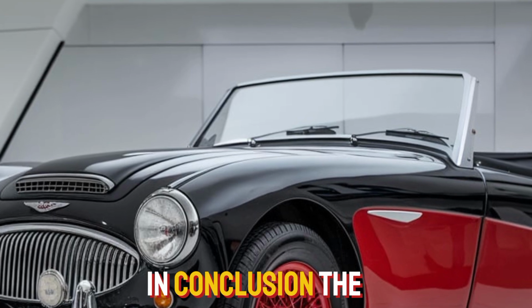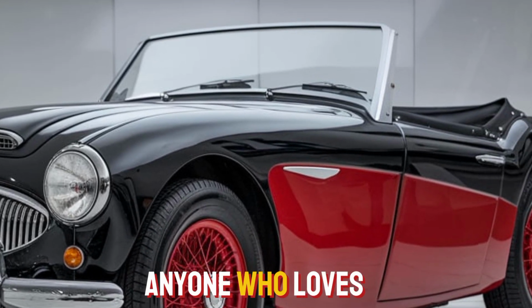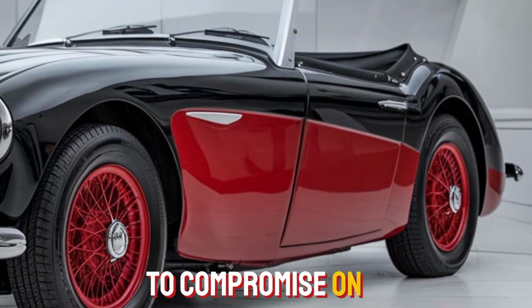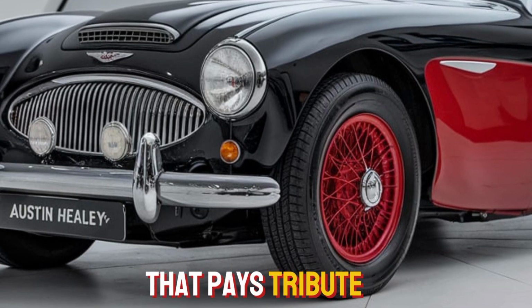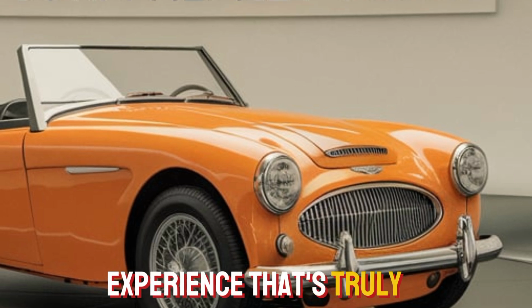In conclusion, the 2025 Austin Healey 3000 is the perfect car for anyone who loves the romance of classic British sports cars, but doesn't want to compromise on modern features and performance. It's a car that pays tribute to its past while embracing the future, offering a driving experience that's truly one of a kind.